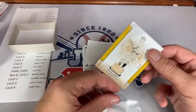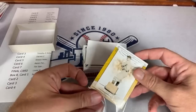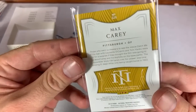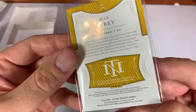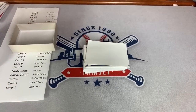The Max Carey card's going to Darren C. So you get a nice Pittsburgh Pirate Hall of Famer game used bat relic. There's the back of the card. Is he a Hall of Famer or not? I know his number is retired by the Buccos. And that's game used. Let's get Darren's name on that bad boy.